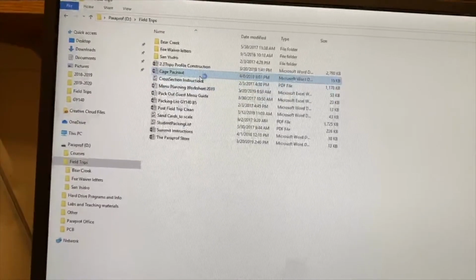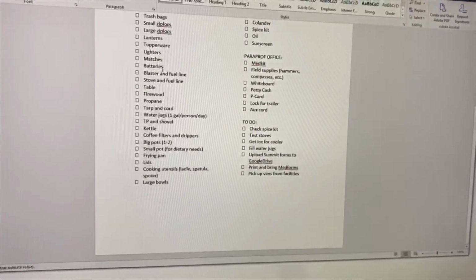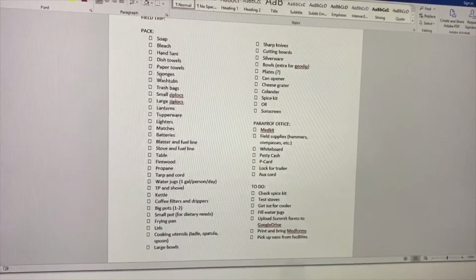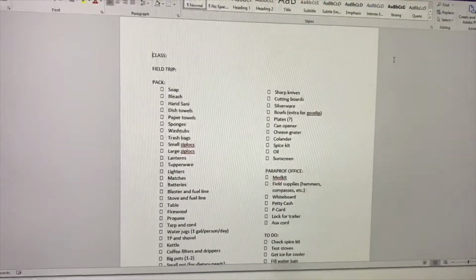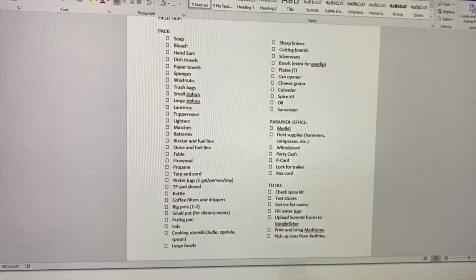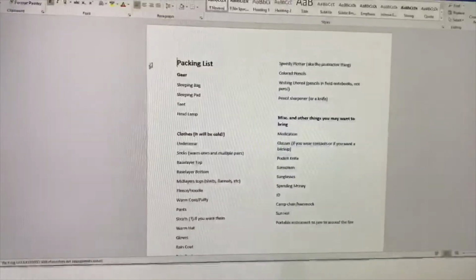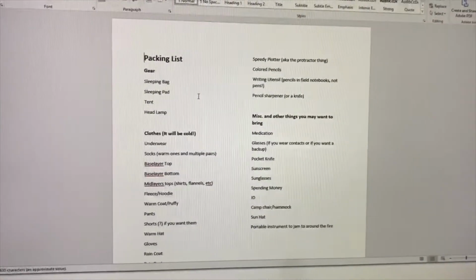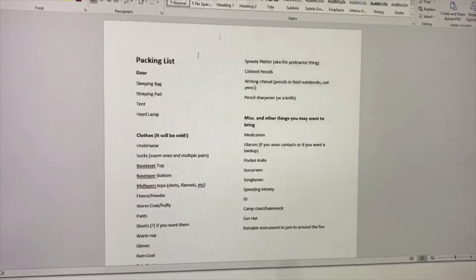And so other than that, some really helpful things are the cage pack out, which is just a good list of stuff that you're going to need before you go on a field trip. There are probably some printed out in here, but if you can't, just print them out and make sure you're grabbing all of this before you leave on a field trip. Packing lists can be helpful for people who haven't gone camping before. This is one. There's another one on here.